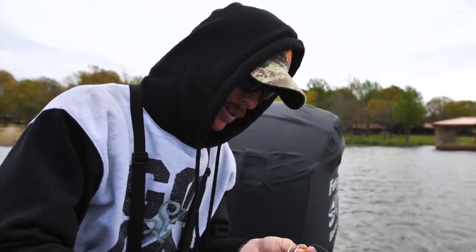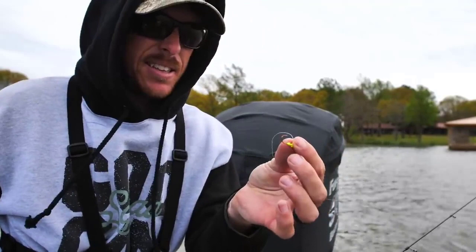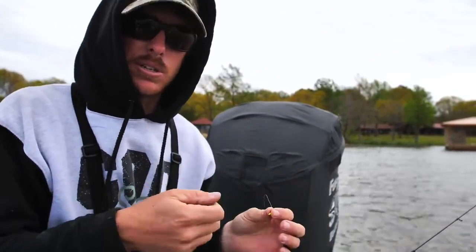Super sensitive. It's really light. You can whip little jigs out with it like this. This is a 1/16 ounce jig head with a sickle hook on it. It bends out really easy, so if you get it caught in brush or on a dock, you can just pull it out.